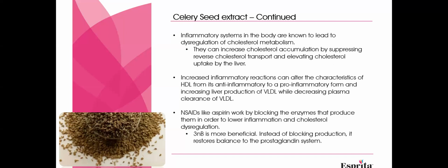NSAIDs like aspirin work by blocking the enzymes that produce them in order to lower inflammation and cholesterol dysregulation. So 3NB is more beneficial because instead of blocking production, it restores balance to the prostaglandin system. So this is where a lot of our ingredients are very unique as compared to using, let's say, something like aspirin or a conventional product.